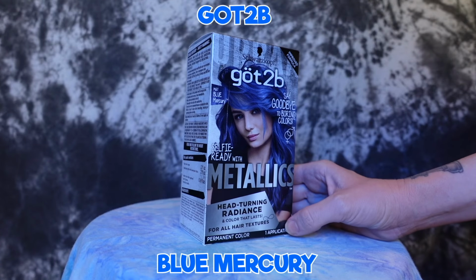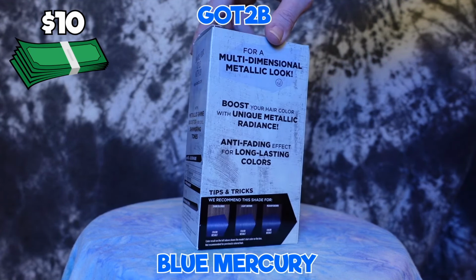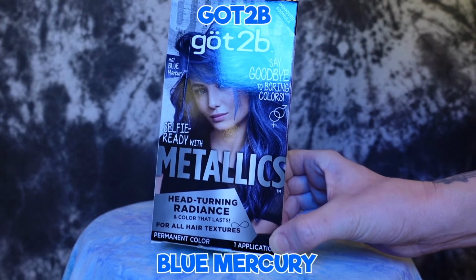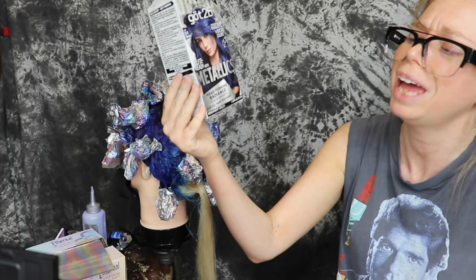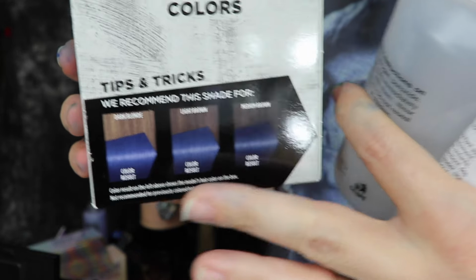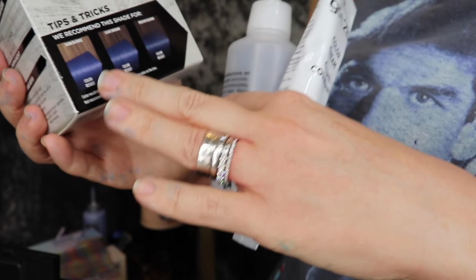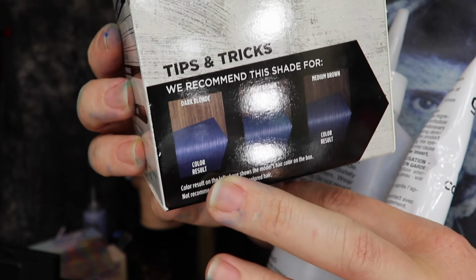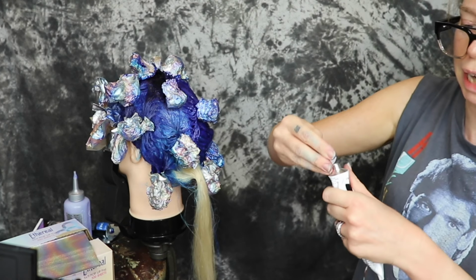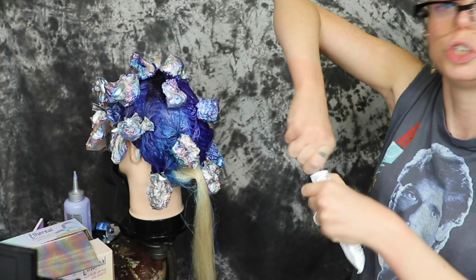I selected the Got To Be shade in Blue Mercury, and this dye was right around $10. It was $9.97, and it did get a 4 out of 5 star rating. It's supposed to have head-turning radiance and a color that lasts. They actually show it being used on darker shades of hair. The lightest they show is dark blonde, and they still show that it's supposed to be super blue. And then this one, once again, you just add the contents of tube 1 into bottle 2.